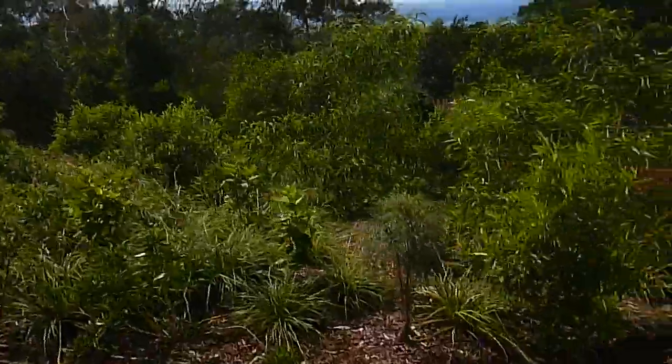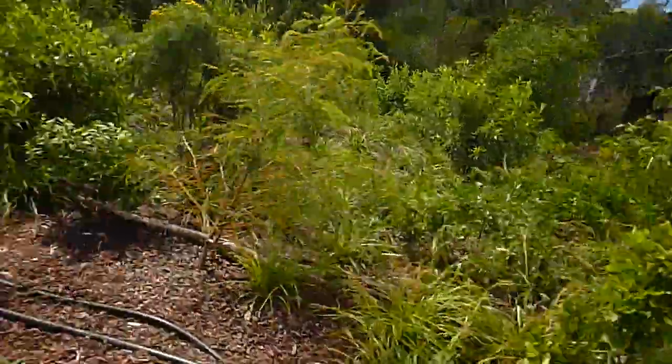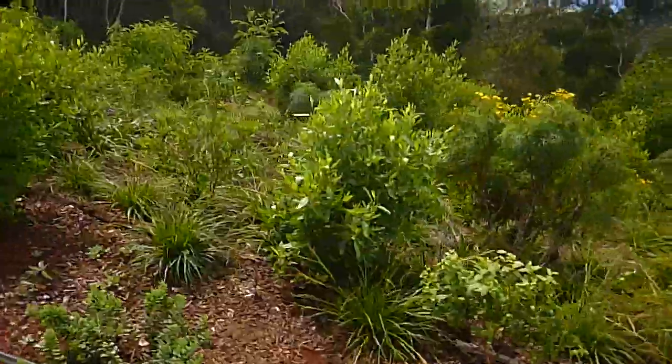We'll see how my camera battery holds up, because it didn't look so hot. I didn't even get to show, well, you guys didn't get to see the new planted area. So this is newer, but it's not the newest.